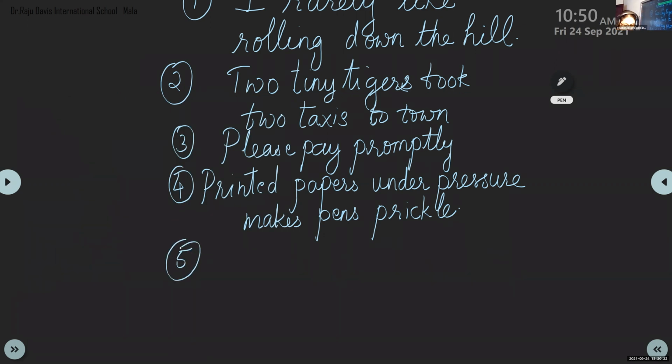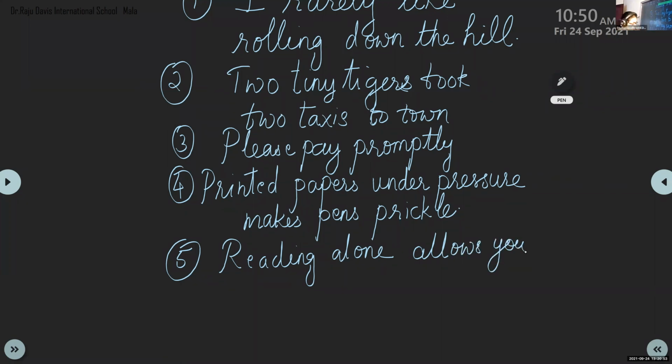And the last one. Reading alone allows you to really relax. That's all for today.